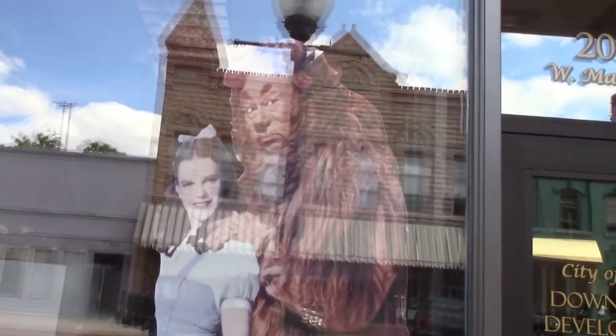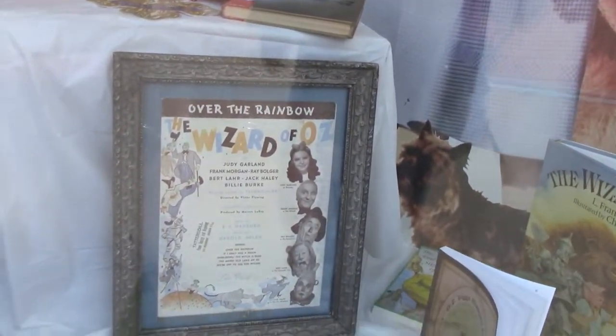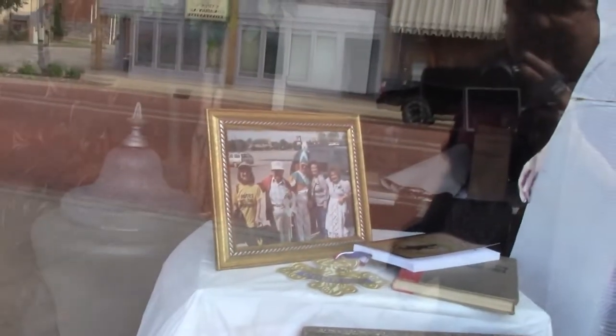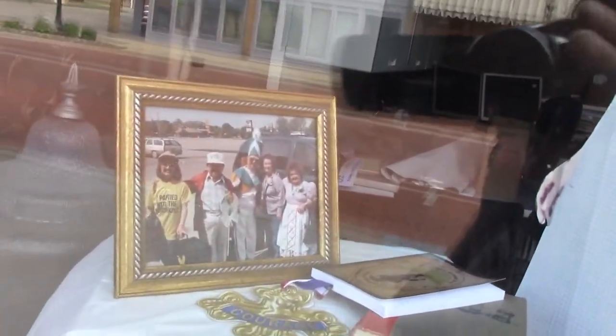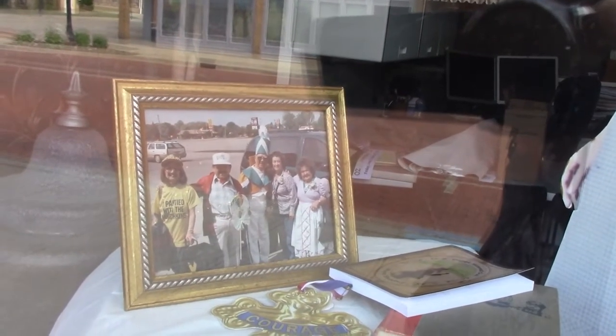In the storefront here, they got Dorothy and the Cowardly Lion. Toto. The Wicked Witch. And look, they got the Munchkins in the window right there. They actually were here once. No place like home. No place like home.